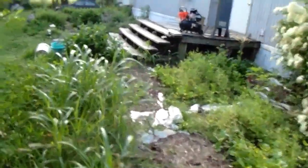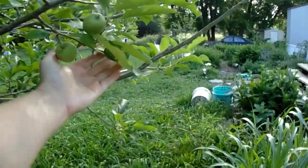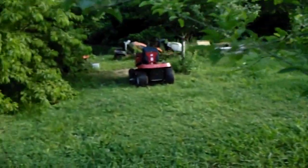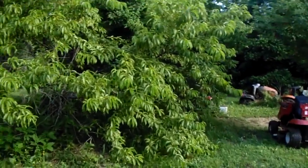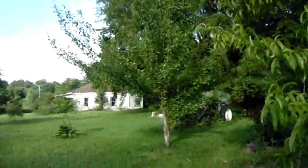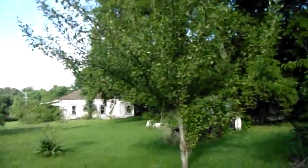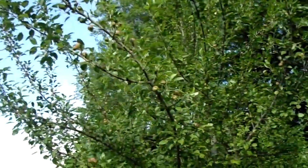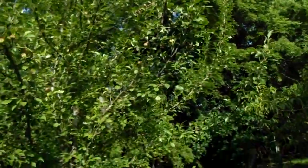And I'll show our apples. You can see them all over. They're getting really big, but they're just all over. Let's see, that's our peach trees. This one's not doing so hot. I don't know if you can see. Oh wow, that pear tree is really loaded. It has never had that many pears. Robert threatened it. It worked well with the apple tree last year, and it seems to be working well with the pear tree this year.